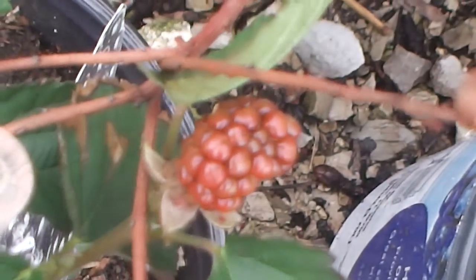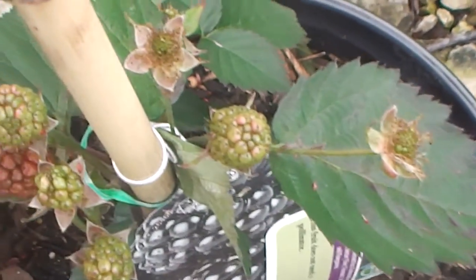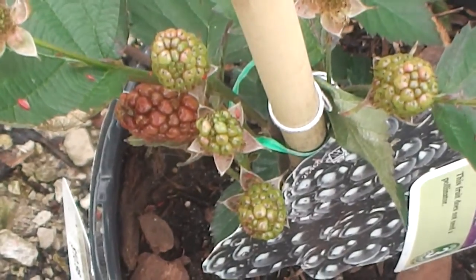Here's another one. It's kind of a pinkish red right there. A couple small green ones there, and there's some small green ones. Another pinkish red one. And yeah, I'm just gonna let them ripen up, and they're gonna fall and hit the soil, and I'm gonna have more plants down on top of what I already have. So that's my goal.